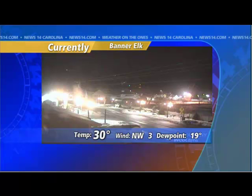Let's start off with that camera up in Banner Elk. You can still see that snow piled along the sides of the road there. It's 30 degrees, not nearly as cold this morning in many spots across the region. And I'll show you temperatures coming up here in just a moment.